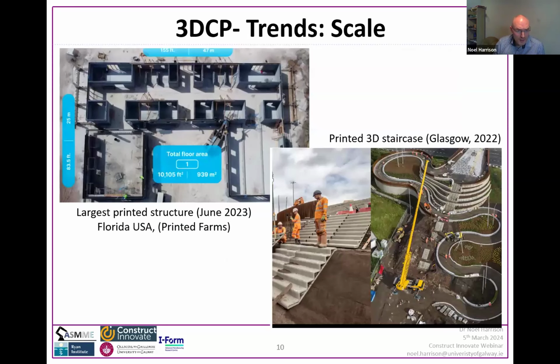Other things to see what's happening across the world in terms of concrete printing. A couple of the main trends include, first of all, printing at scale. There's one big structure of over 900 square meters, a single structure, that was printed in Florida last year. The size scale of the projects that have been printed in Sligo and Donegal are comparable. Okay, they're spread over different units, but the overall projects will be similar footprint or similar floor space.